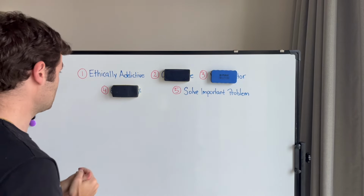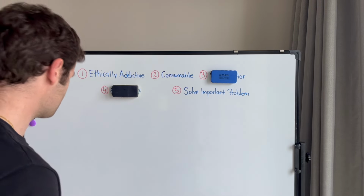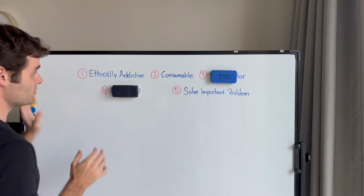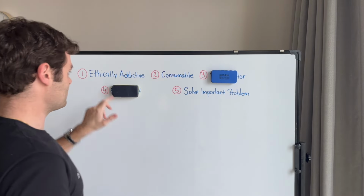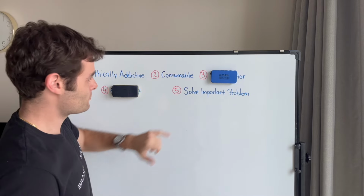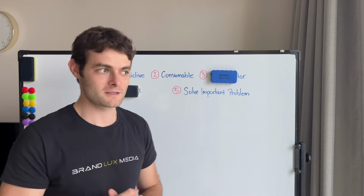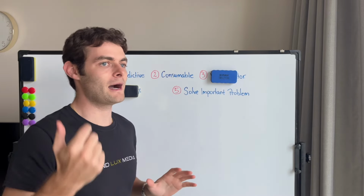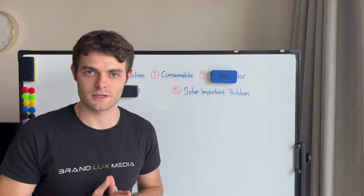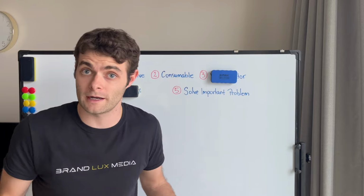Let's move forward and let's just do number 2, consumable. This is a huge one. Why is it huge? Because if you can find an ethically addictive product that solves a problem that is also a consumable, you are into something. Because guess what? If you find a consumable product that people, let's say, buy 5 to 6, 7 times a year, so every 1 or 2 months they need to buy again because it's a consumable, right?